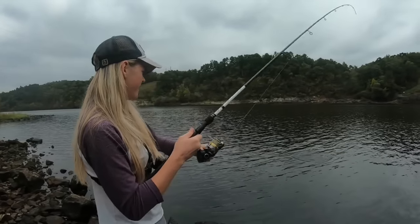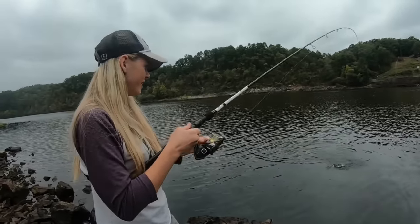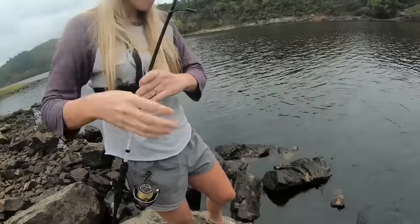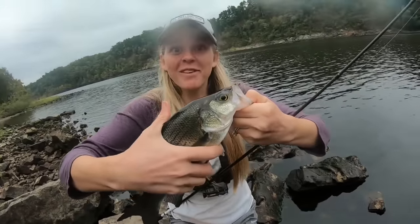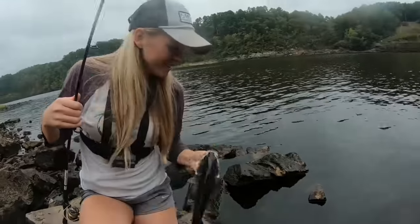Is it a bass? White bass. Just another white bass. That's okay. Or a hybrid. I think he's hard. Woo! I'm down with it. Oh yeah. Woohoo! Nice white bass, Jay. Yes. I gotta get back out there though. That is schooling like crazy right now. Whew, that thump feels so good.